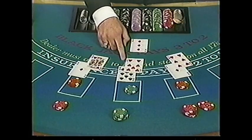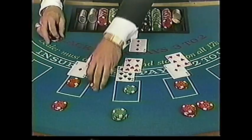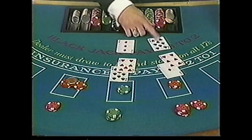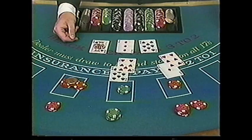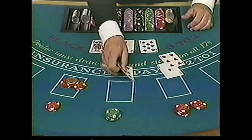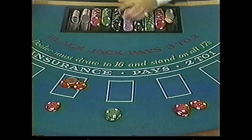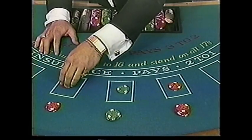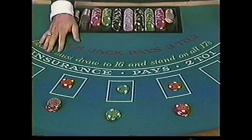17, stand. 15, stand. Blackjack wins 1.5. 13, 11, 21. 15 loses, 17 loses. 2 units, 2 units, and 2 units.